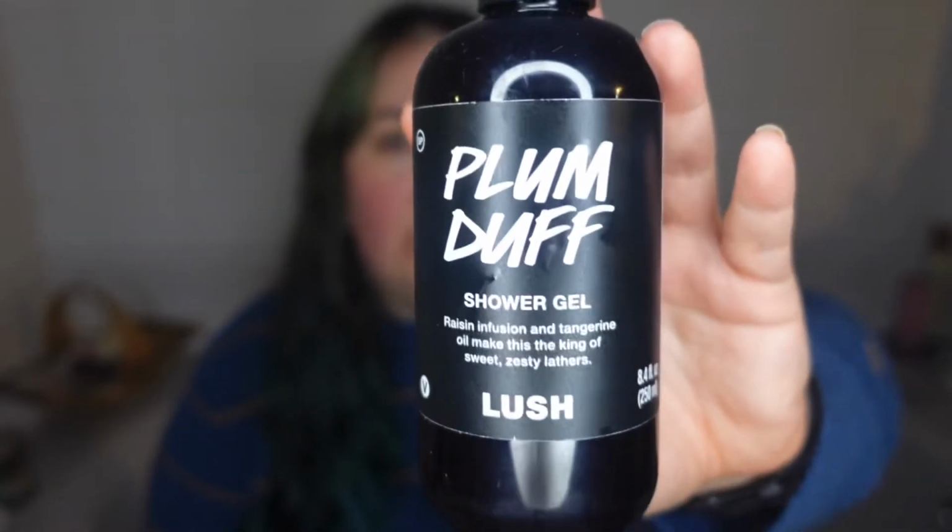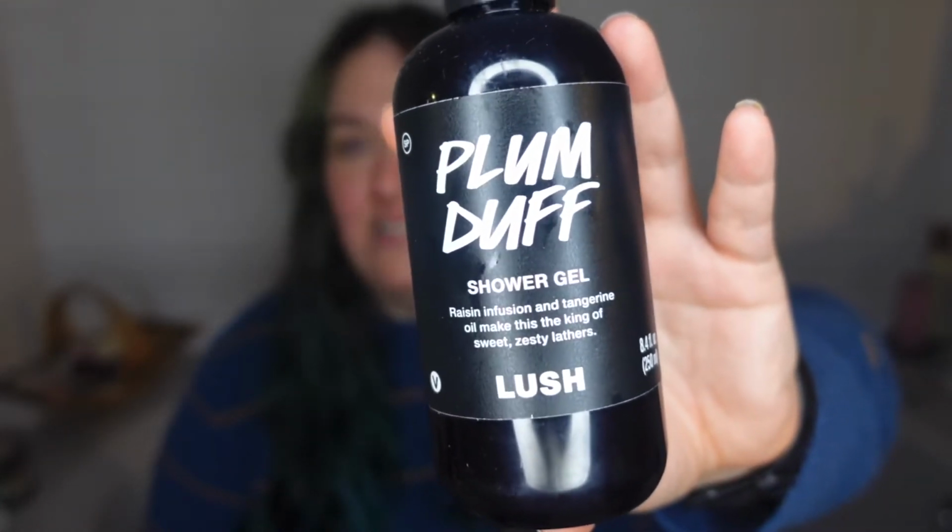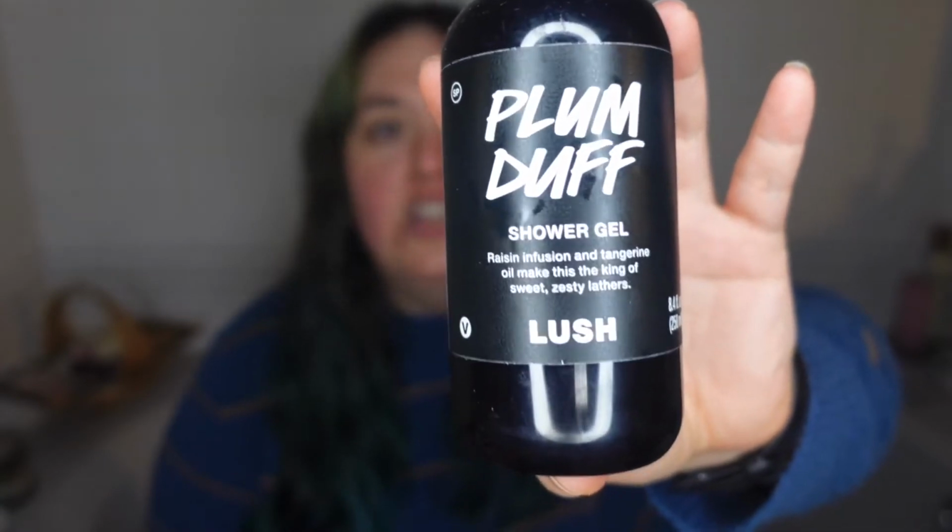And with Lush, the bigger the bottle, the less you're paying per ounce. I think that's, you know, most things are that way. So I figured I'll probably like it. Let me go for the medium-sized bottle, right? Actually, I think there's two bottles, two sizes larger than this one.